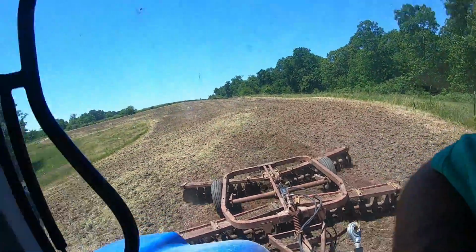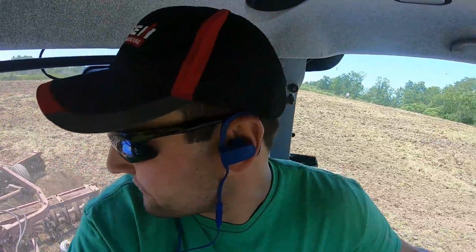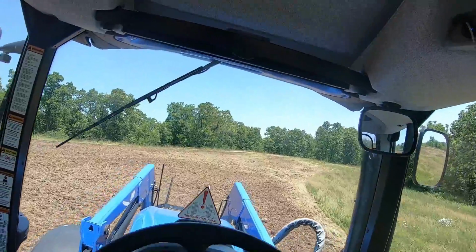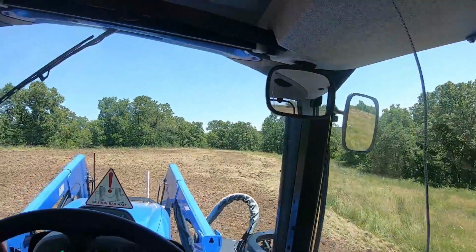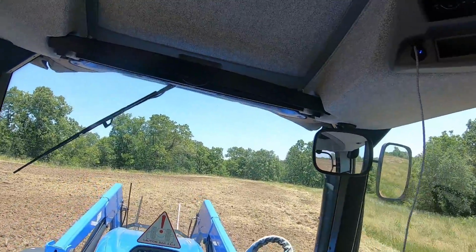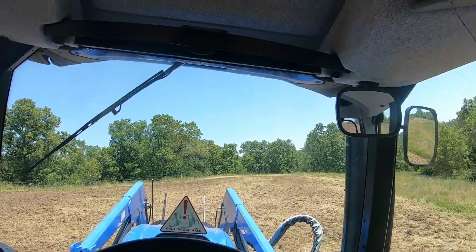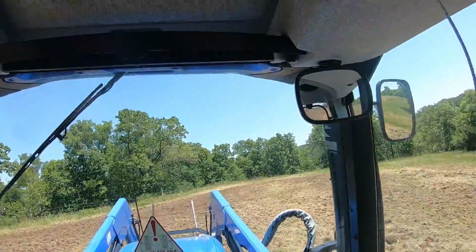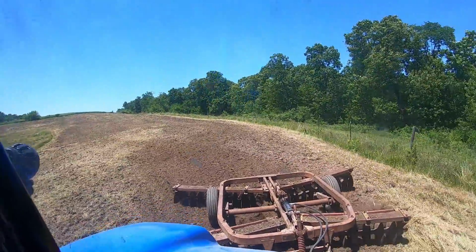There's a hole there. So initial thoughts, I really like it. The AC took a while to get going, but it's finally kicking in. The fuel gauge level really likes to move back and forth depending on the hill. So I don't really like that, but there's not much I can do about it. This thing's got plenty of power for this little disc. I mean, yeah, it's a little disc. Sweet.